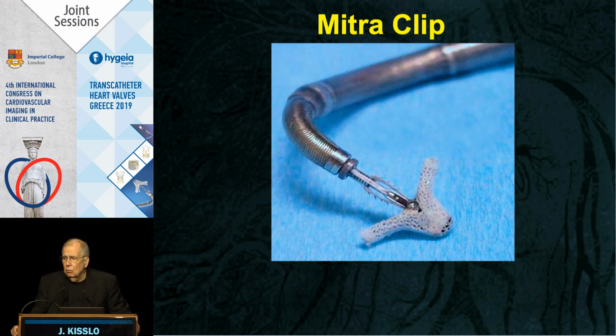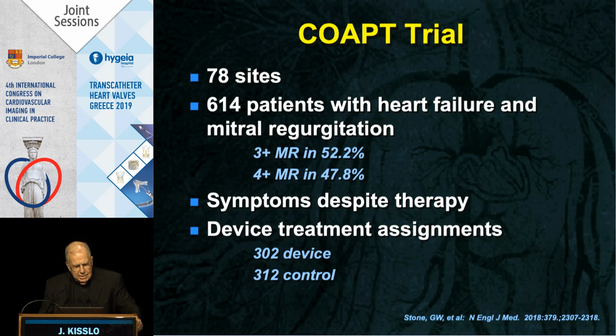And when you think about echocardiography, it's just available everywhere. Many of you think that when you turn the echo machine on, it's just going to operate in some very easy way. Just hit the color button and the color is going to show up and you have mild, moderate, or severe mitral insufficiency. Well, I look at this trial and I see 78 sites. Half the patients had 3+, the other half had 4+ MR, with symptoms despite medical treatment, and half of them went to devices and half of them were controls.